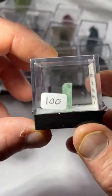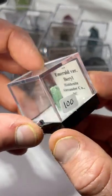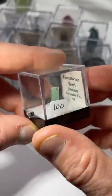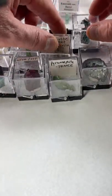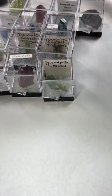For those of you who missed that other one, we're going to do that one for $85, your North Carolina emerald from Hiddenite. I'll tell you what, you just put their emerald for $85, you got it. Get that North Carolina accent coming right at them. Shoo-wee. All right, what's next?